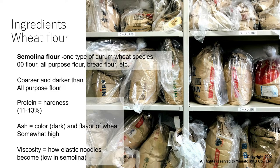And what we want to think about when choosing your flour for pasta is the protein, that's the hardness of the protein, which affects the pasta texture. And then ash content. Ash is basically minerals, how many minerals are contained in the pasta flour. That's going to determine the color, the darkness, and the flavor of wheat. The higher the ash, the more wheat flavor.